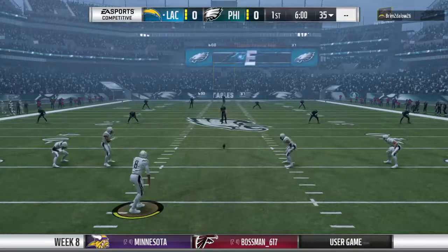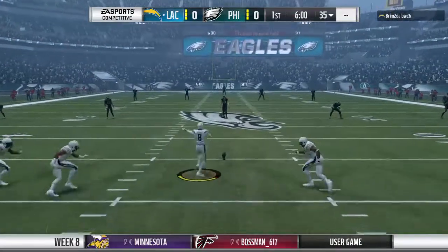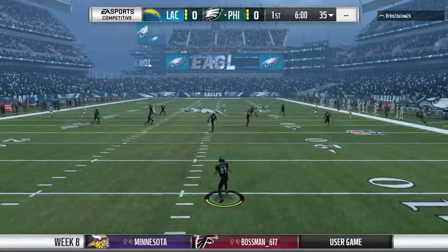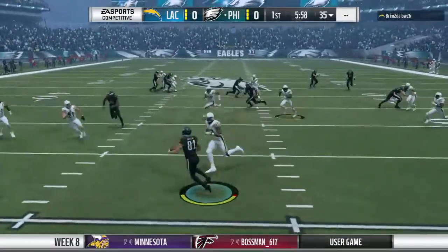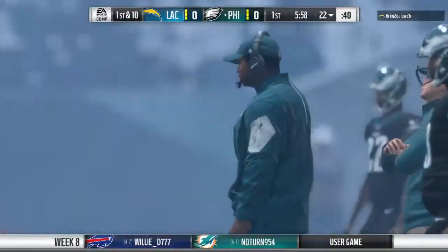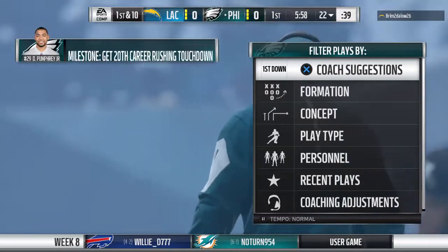Picnics, you name it. This crowd is ready as their guys get set to match up between the Los Angeles Chargers and the Philadelphia Eagles. This is fielded at the chalk of the 10. And he'll get it up past the 20 to the 22-yard line.